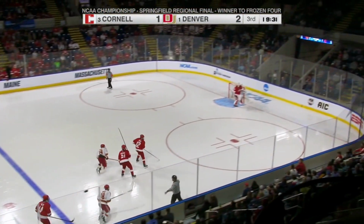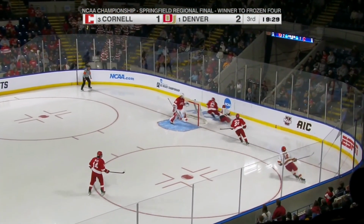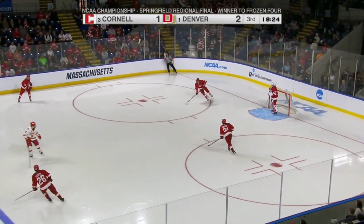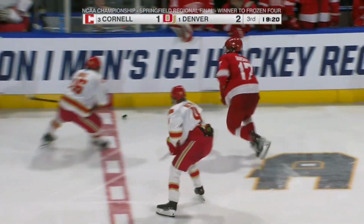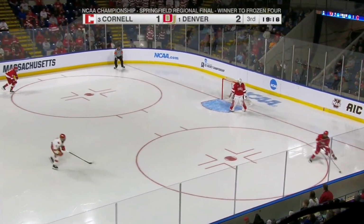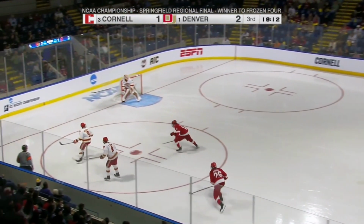There's Jared Wright from neutral ice. He'll play it in for the Pioneers. They've got their sights on their 19th Frozen Four. The number 3 national seed, 1,900 miles away from home. You know, a lot of people thought that BU was going to be here. They were sent packing to Sioux Falls, and Denver comes out east again.